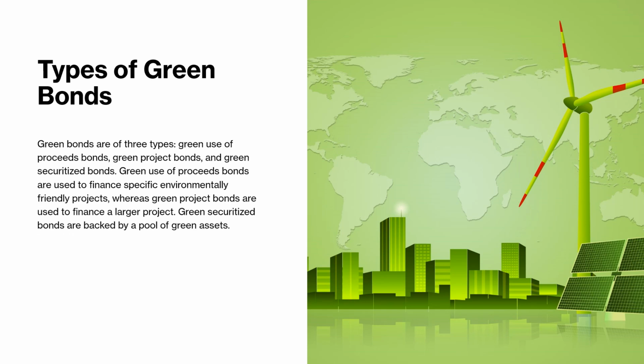Types of green bonds. Green bonds are of three types: green use of proceeds bonds, green project bonds, and green securitized bonds. Green use of proceeds bonds are used to finance specific environmentally friendly projects, whereas green project bonds are used to finance a larger project. Green securitized bonds are backed by a pool of green assets.